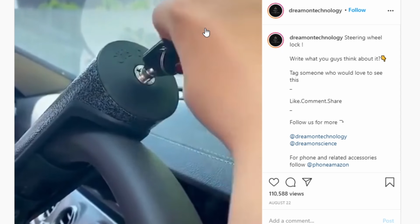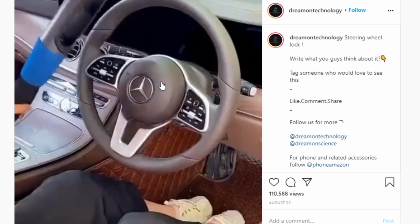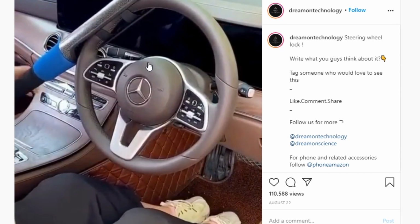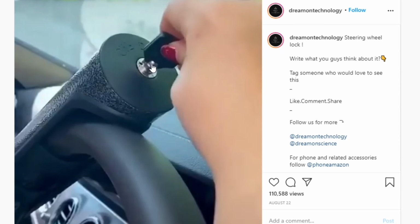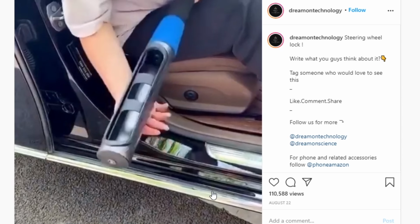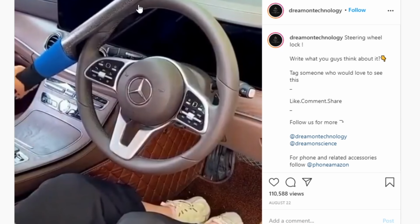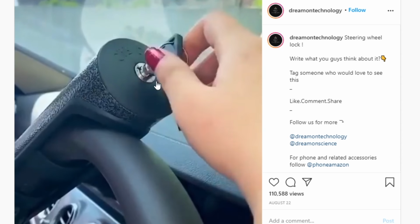Like it just doesn't seem secure to me. It might be, but it might not be. I like how it's guarded to an extent, I guess. I like how it'd be a little bit harder to cut, but at the same time, if someone's going to steal your car, there's a really quick way to do it, and I'm not going to go ahead and say that, but you can easily outsmart one of these steering wheel locks. Any steering wheel lock, for that matter. You just cut the fucking steering wheel.